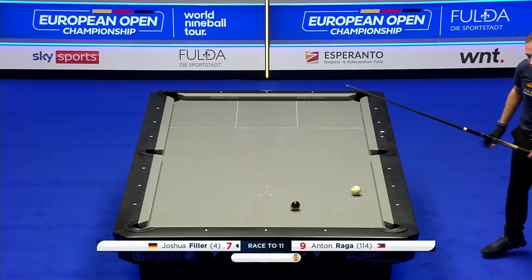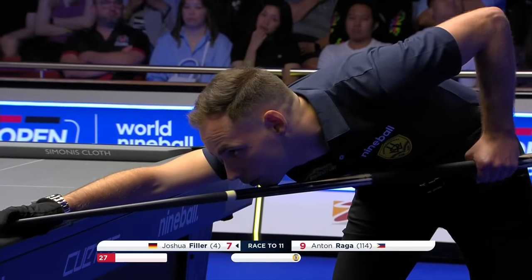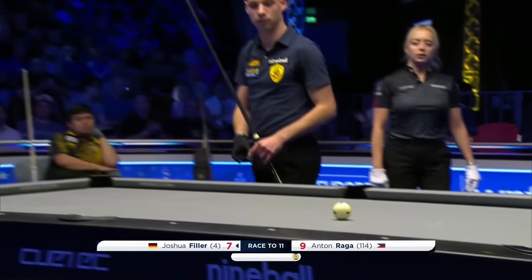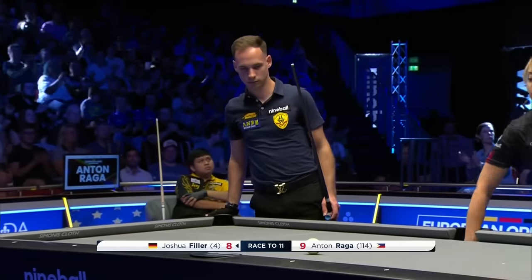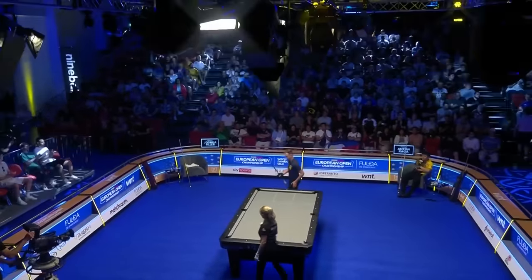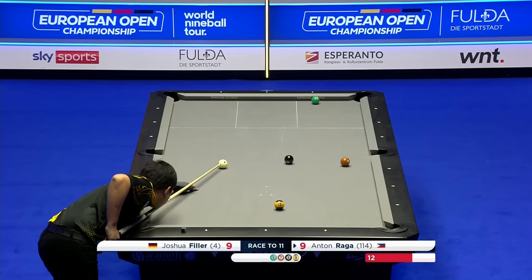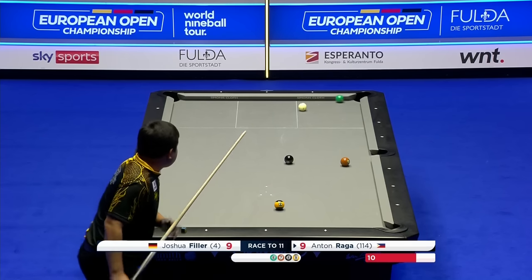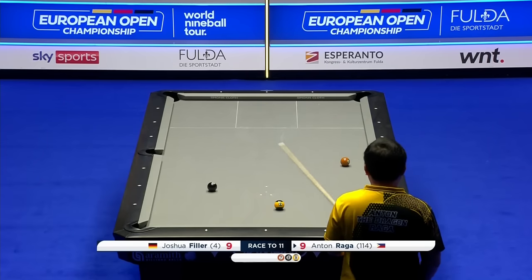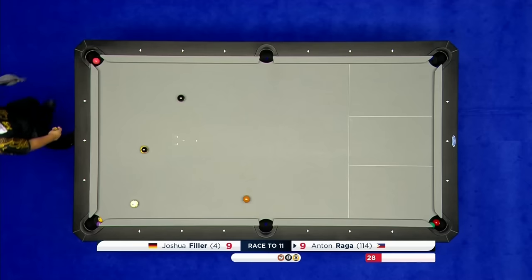I have a feeling it's about to get loud in this arena. Listen to the roar. Fulda back within 1. Yeah, it's just plain percentages. That was a bit movey. Where's the cue ball finished? Actually, okay.